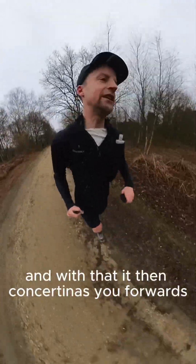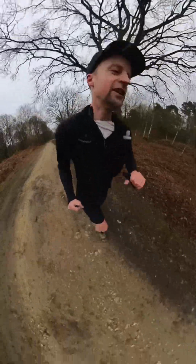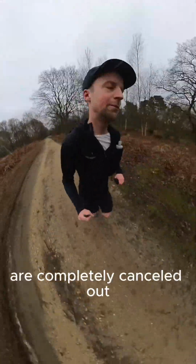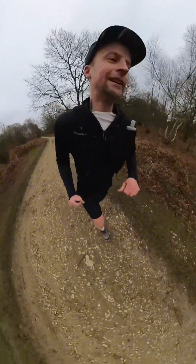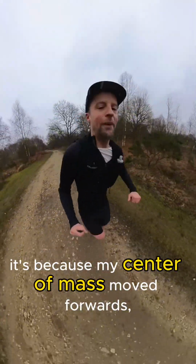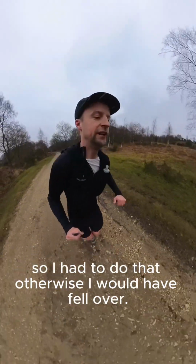And with that, it then concertinas you forwards with a greater impact force. So any speed gains that you get from that forwards lean are completely cancelled out by the fact that you're having to hit the ground so hard, making it extremely inefficient. That's why my overstride ended up going up, is because my centre of mass moved forwards. So I had to do that, otherwise I would have fell over.